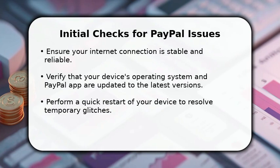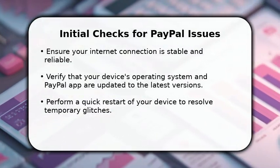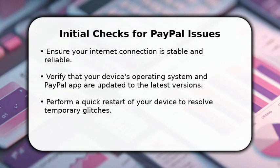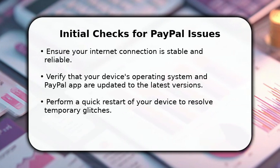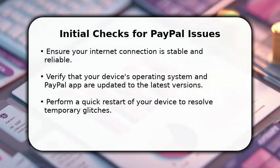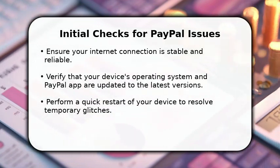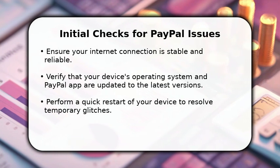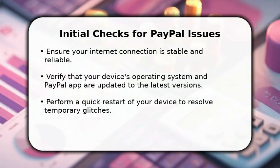In this video, I will help you fix common issues in PayPal. First, ensure your internet connection is strong and stable immediately. A weak signal can cause many problems. Then, take a moment to confirm your device and the PayPal application are fully updated. A simple restart of your phone or computer can also surprisingly resolve many minor glitches, getting you back on track efficiently and without much fuss.